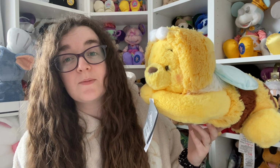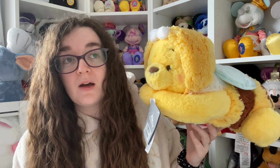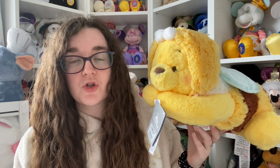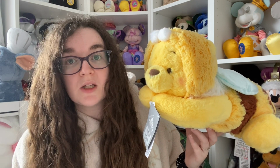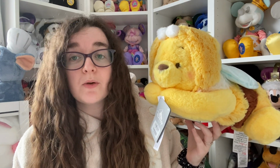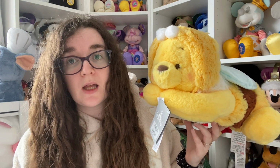It was £23, so like I said, it's expensive for a tissue box holder, but not really expensive for a plush. And the other plush was £23 as well. So I don't know how big that one is. I am not going to order that one as well because I've got this one now, but I would love the £85 one. There was also a piglet, but as you know, I don't really collect piglets.